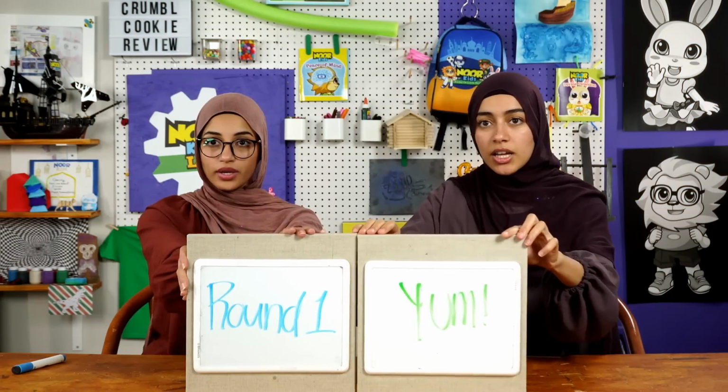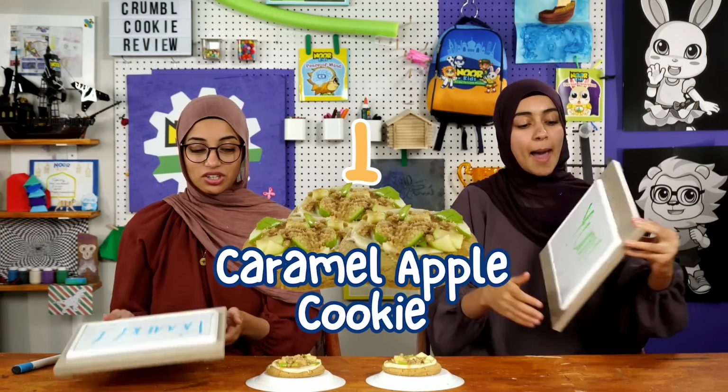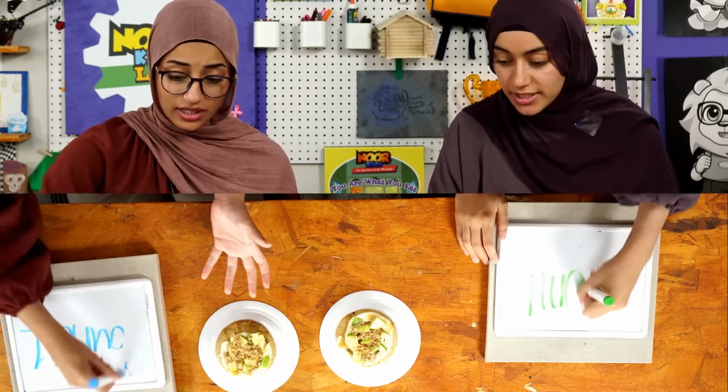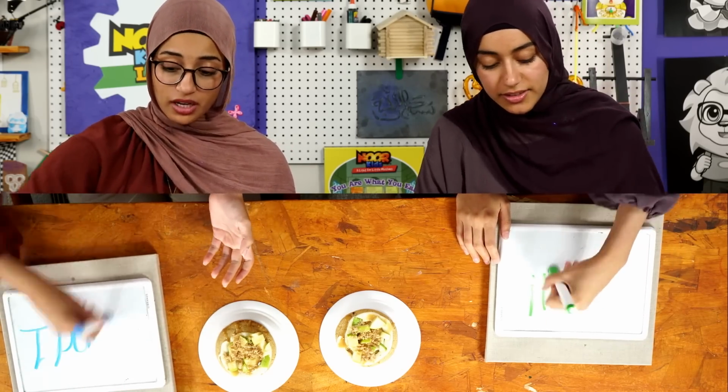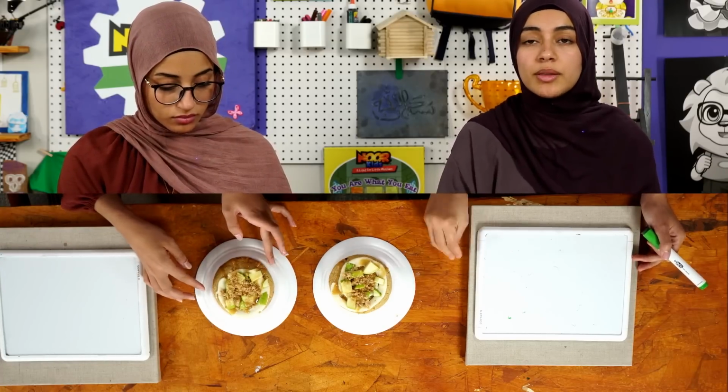Round 1, we got the caramel apple crumble cookie. From what I can see, it looks really good. I'm a big caramel apple fan. If I'm being honest, I never put fruits with my sweets. Why? Because fruits and sweets don't mix. So I love fruits. Fruit cake, fruit tart, fruit apple, fruit lemon, everything. So let's take a bite.